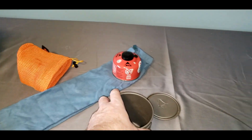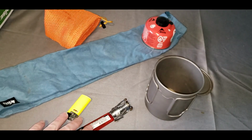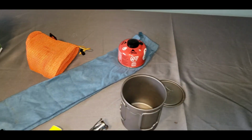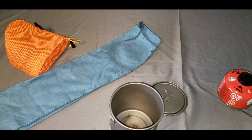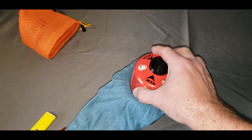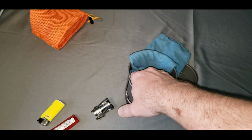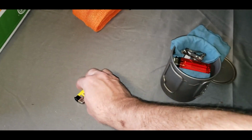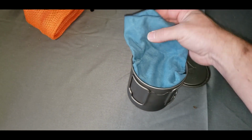Alright, so we have the titanium Toaks 550 milliliter pot. And inside that I keep a couple Bics, keep my BRS stove, REI microfiber, and the fuel pod. And what I like to do, just because of that, you see that rust isn't good to eat. So I take that, just lay it on there, put your fuel canister in, that keeps the rattles down, and the bottom metal and the titanium not coming in contact. I always put my stove back there, fabric on fabric, long Bic, short Bic, and just kind of fold it over a couple times.